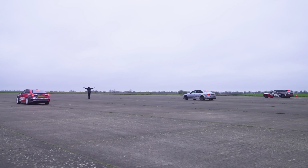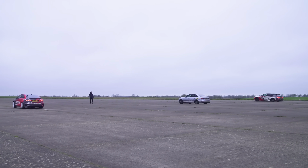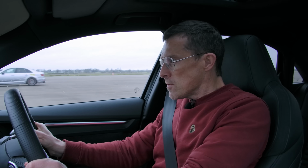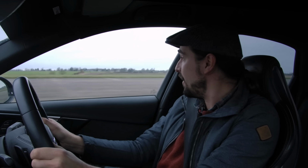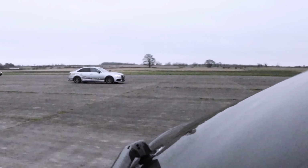3, 2, 1. Bye-bye RS3! But that RS6 is gone. He's getting dropped.